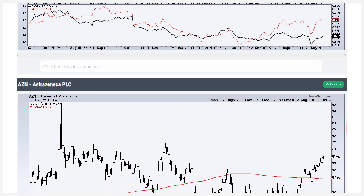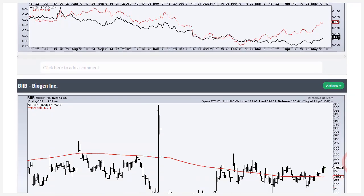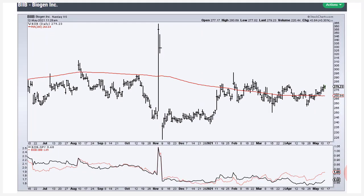Now, the next one we want to look at is AstraZeneca. And it, of course, is traded over in the UK. And it was declining here into March, and it is starting to break out. It's not that exciting. I don't see that much there. We all have our preferred chart setups, and mine is usually some sort of consolidation and a breakout or some sort of bullish continuation pattern. And that's what we could have here on Heliad, which is next.